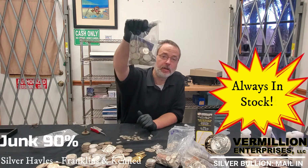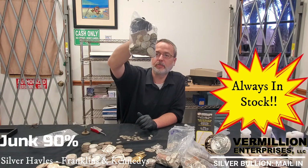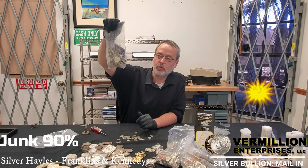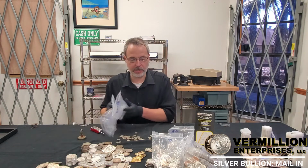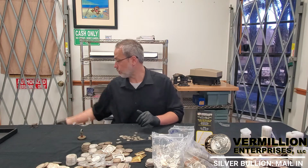And then some more junk half dollars. Looks like mostly Franklins. There are some Kennedys in this one. We'll make sure there's no 40% in there. And some Walking Lib halves. So I think we got through it all. And this knife here, garbage.